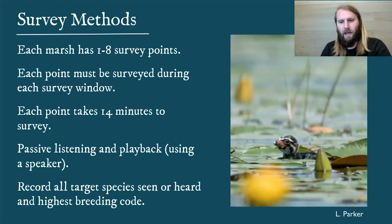On the flip side, using playback distracts those species from their breeding behaviors, and our goal here is to be as uninvasive as possible. So while we are going to be using playback, we recommend, playback cannot be used outside of these survey methods. So we have to limit the amount of playback and limit the amount of disturbance that we create.